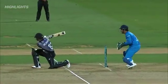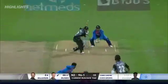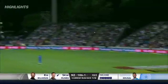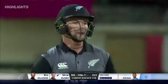Oh, he's got that. Not sure whether he picked it, but it's found the middle of the bat. Colin Munro picks up another 6. Well, the first ball of the 11th wasn't too bad, was it? That's 100 up for New Zealand. And he set that one over extra cover for one bounce for a really profitable over, 14 from it.